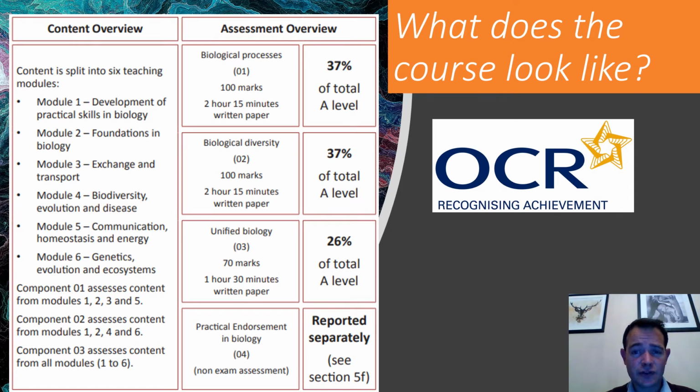How is the course structured? Well, we follow OCR's Biology A, so you can look on their website. If you look at the Biology A specification, it will break it down in more detail. I'm not going to use a massive amount of detail here, but I'll give you a feel for the kind of topics that you'll be doing. So in year 12, we do modules 2, 3 and 4, and then modules 5 and 6 in year 13. Module 1 is the practical element, which will cover both year 12 and year 13 altogether.